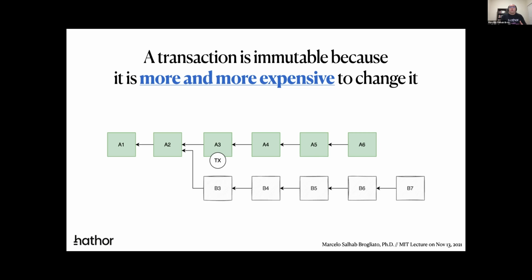But B3 does not have a higher work than A6. So B3 doesn't matter, it's voided. The network keeps with A6. So I can go for B4 and find a new block, and then B5, B6, and then B7, until the total work of the B blockchain at B7 is higher than A6. And if you can do it, then you can change the past.